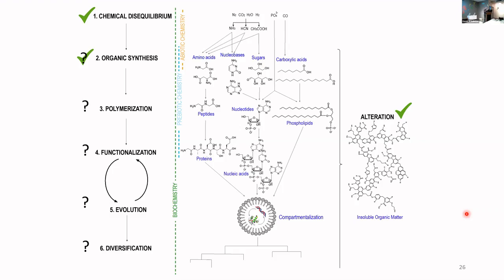So on Enceladus, we're fairly certain we checked at least the first 2 marks. We certainly have evidence for organic disequilibrium: hydrogen, CO2, methane, all that good stuff. And we have evidence for some level of organic synthesis. Hopefully you're convinced by that. The question is, do we have all the other steps? Now, how do we use this knowledge to design a mission that goes to Enceladus and searches for evidence of life? There are many ways you can do it.